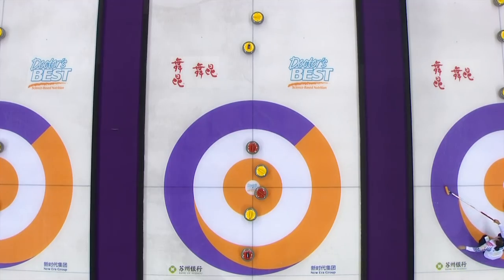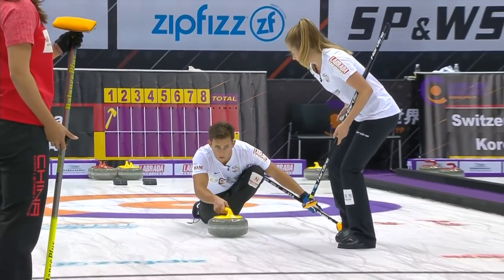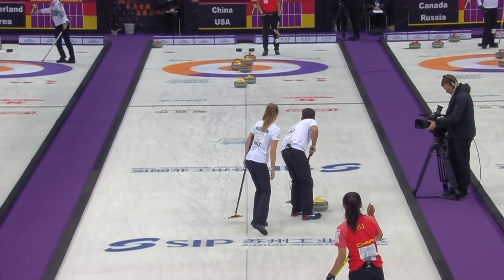Or we try drawing to the pin with its outturn. Yeah, I like that better. Let's do that. Tactical discussion between Corey and Sarah on their shot selection here. We did see that yesterday. This pair, the communication was great. All right. It needs to be in a mixed doubles game.